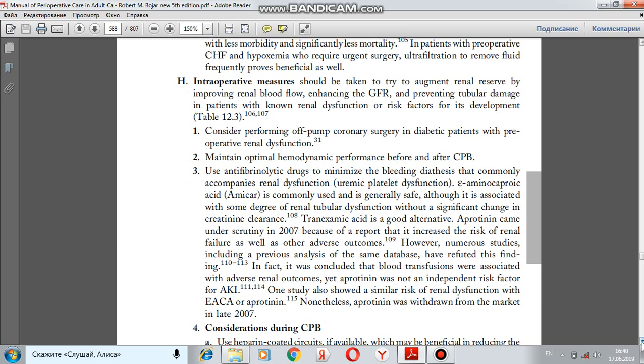Maintain optimal hemodynamic performance before and after cardiopulmonary bypass. Use antifibrinolytic drugs to minimize the bleeding diathesis that commonly accompanies renal dysfunction, such as uremic platelet dysfunction. Epsilon-aminocaproic acid, Amicar, is commonly used and is generally safe. Also, it is associated with some degree of renal tubular dysfunction without a significant change in creatinine clearance. Tranexamic acid is a good alternative.